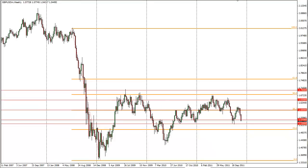Looking at what I think could be the most interesting chart, I'll walk through this in some detail here just so that I can give you an idea of what I see. This is the cable, the pound dollar weekly chart, and this is zoomed way out. As you can see, I have drawn on this the Fibonacci retracement tool from what was essentially the massive fall back in 2008 to the lows.